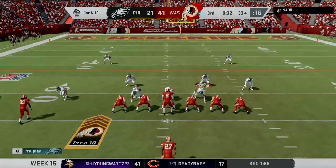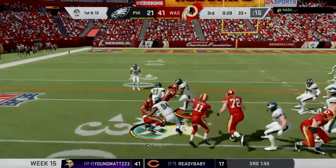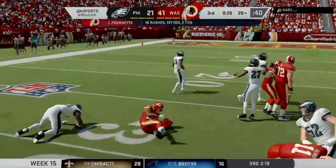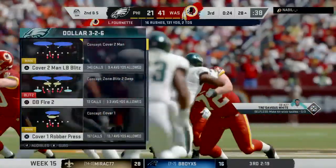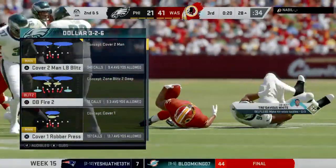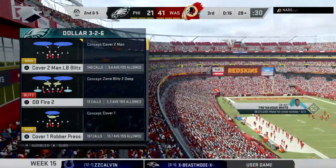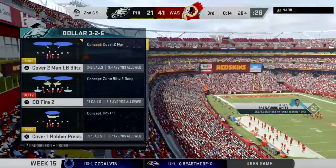So they'll come up 1st and 10 now from the 33. Now Fournette. And a 5-yard gain as he's down inside the 30 to the 28-yard line. Third quarter and you've got the lead. You're not ready to go into that 4-minute offense to close the game out, but a running game can really benefit your team right now.